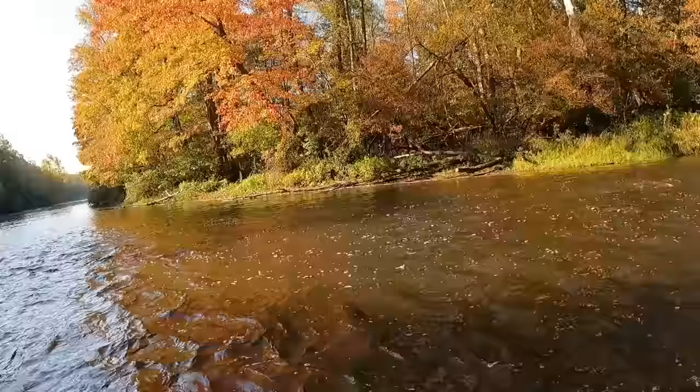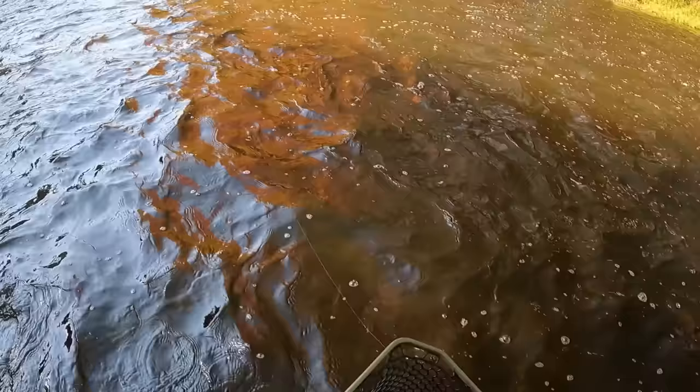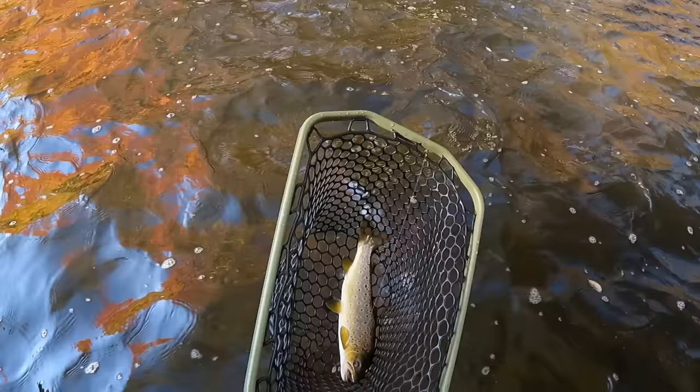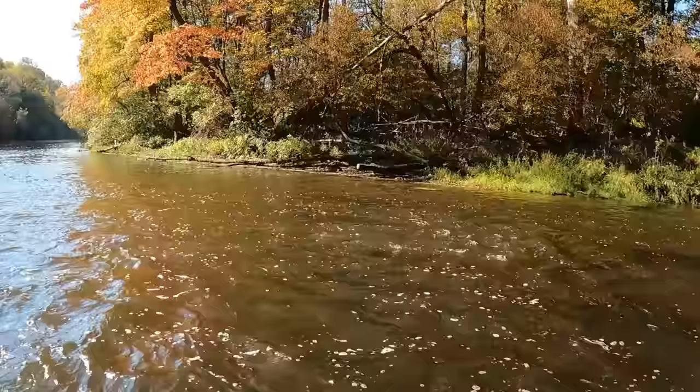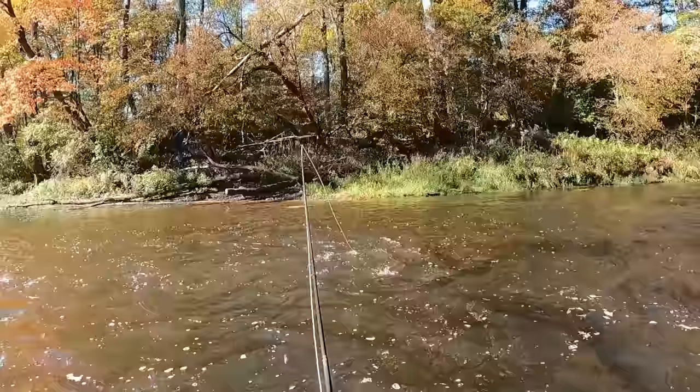Okay. There you go. Nice. He's about 9 inches. But hey, we're on board. Okay, guys. There you go. Kind of like to go across and go up about 8 yards and come back across. So let's fish our way over. Get on that far edge over there.